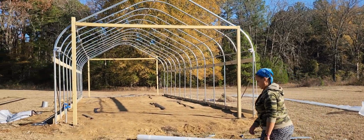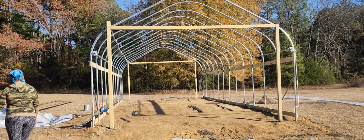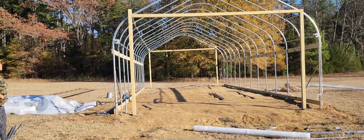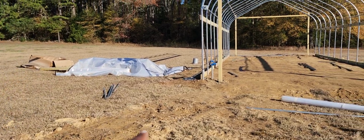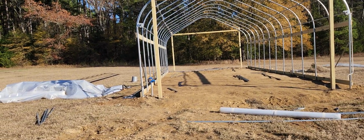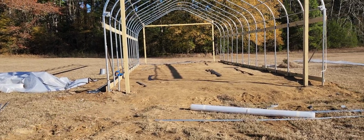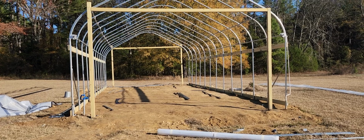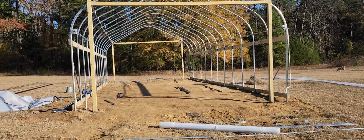So here is the greenhouse. It is 20 feet wide by 48 feet long. We got our irrigation, which was dug here from the house, another kind of issue we had dealing with the NRCS, but there's the hydrant right there. And we're gonna have a micro irrigation system put in here to automatically water the plants.